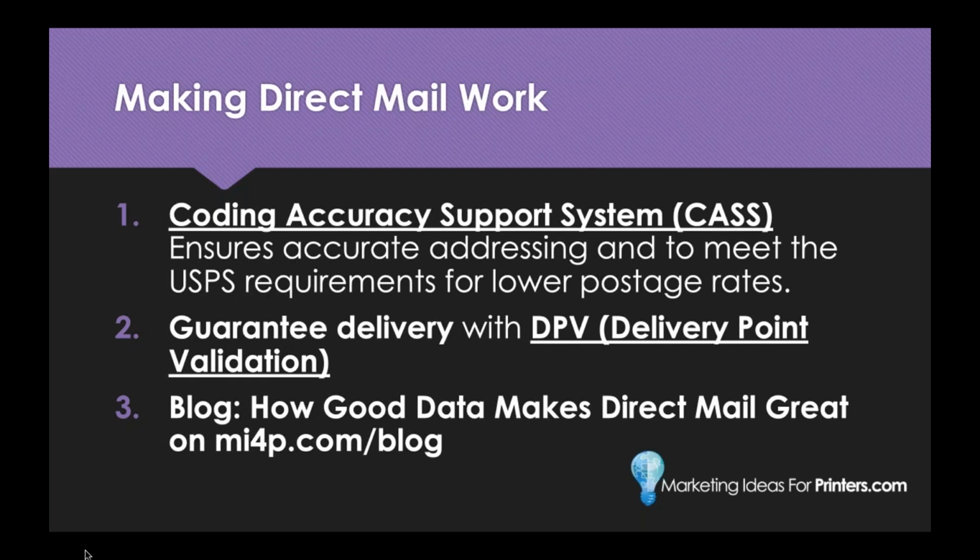And then lastly there, Don Bowman, the owner of BP Solutions Group, has contributed a blog to our blog called How Good Data Makes Direct Mail Great. It addresses some of these tools and the importance of having that clean list for you and for your print buyers. So if you have a chance, make sure you pop over there and click in the search bar on that blog.